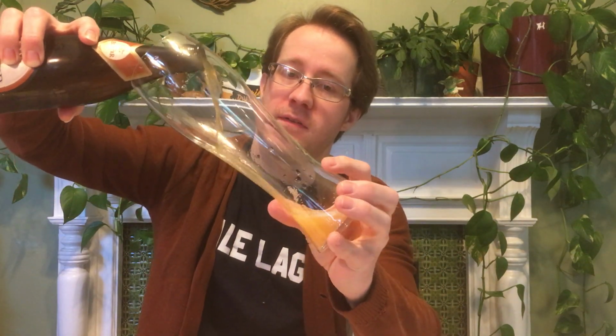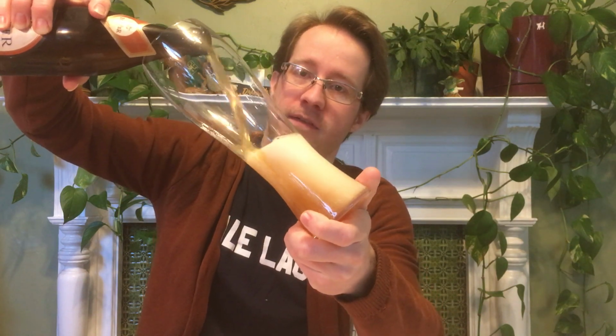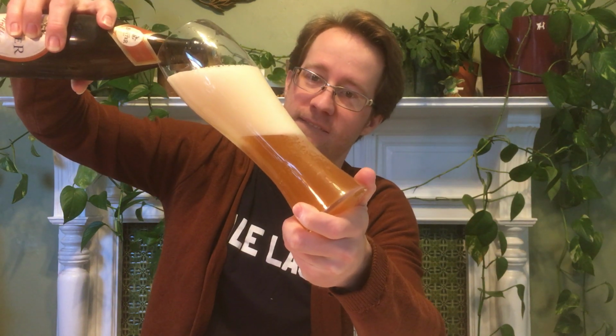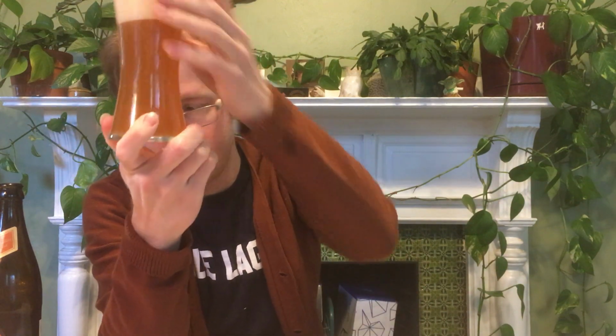This is 5.3% alcohol. The best by date is marked as September, so that's in 3-4 months. So it should be in okay shape, and I have my ridiculous, gigantic Weissen glass here, so I can pour a ridiculous, gigantic head. I'm smelling that already, and it is pretty highly carbonated, but it's a pretty bright golden orange color there. I feel like sometimes Hefeweizens are a little bit ambery, and sometimes they're super pale. This one's kind of in between, probably about what Weihenstephaner looks like.